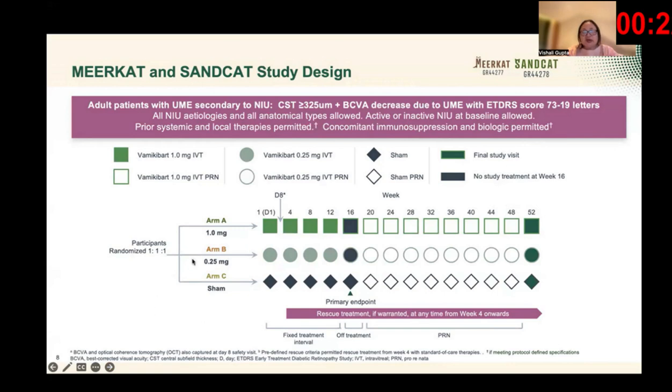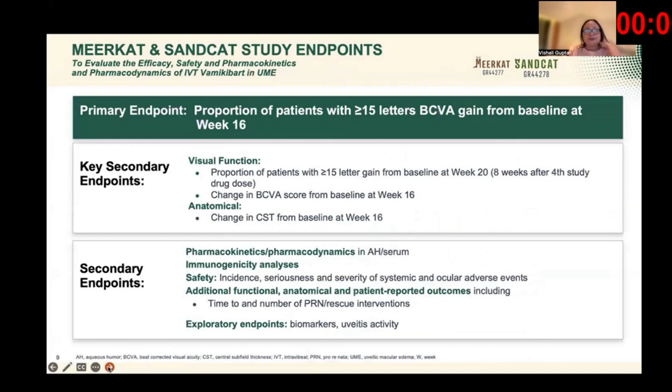So this is how the patients are randomized, in a 1:1:1 ratio, where arm A gets 1 milligram, B gets 0.25 milligram, and C receives a sham. Of course, there is a rescue treatment if wanted at any time from week 4 onwards, and this graph here represents the time points when the interventions are being done.